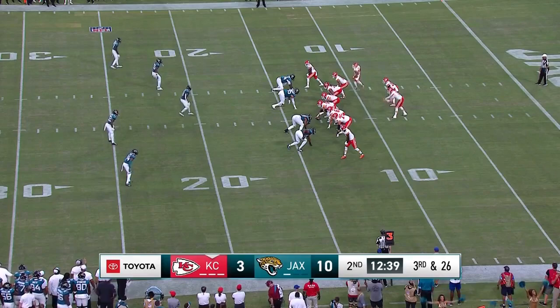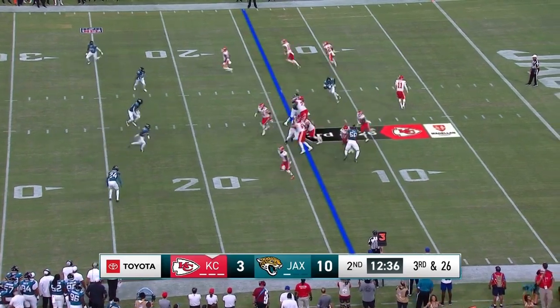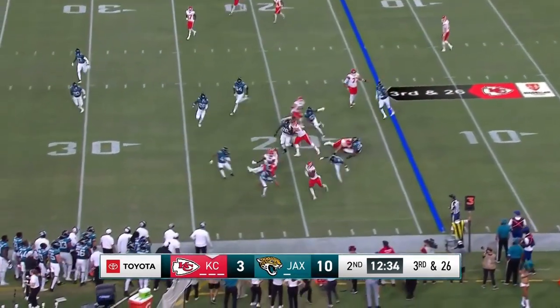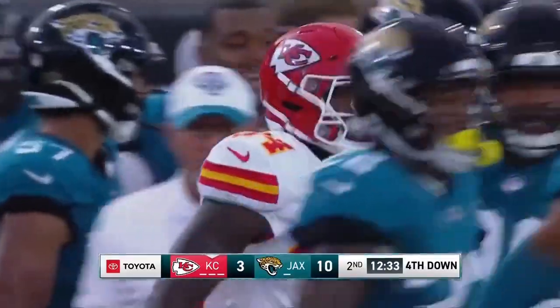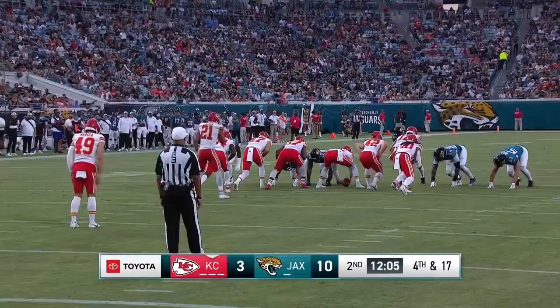It's a loss of 20 yards on the play, so it's third down at 27, and here's just a handoff. And Prince is looking for room, and the Jaguars escort him out of bounds as he crosses the 20 near the 23.